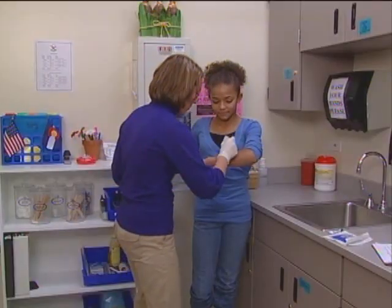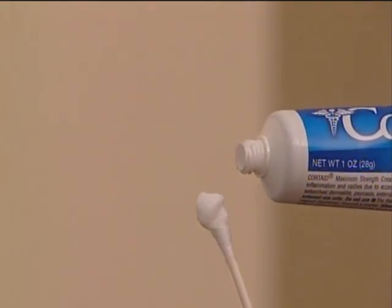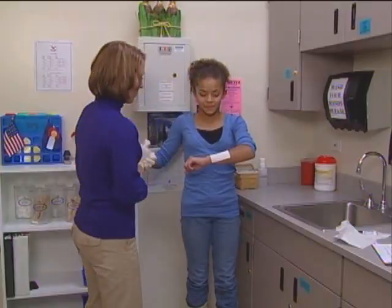Note the condition of the affected area. If it looks unusual, contact the school nurse or the child's parent. Apply the ointment or cream, and if the instructions call for it, cover the area with gauze. Don't remove your gloves until after the gauze is in place, then remove and dispose of them safely.